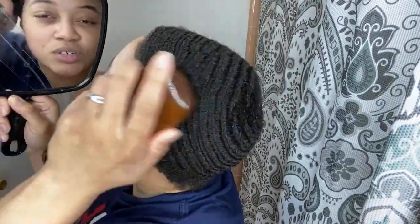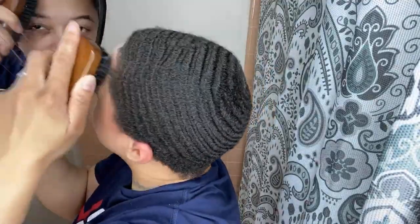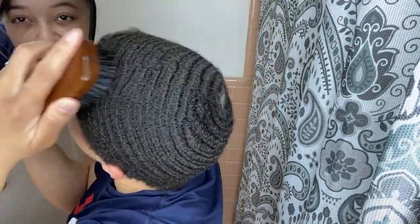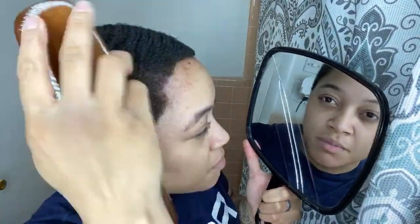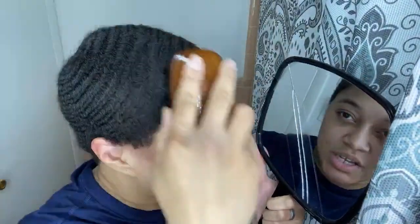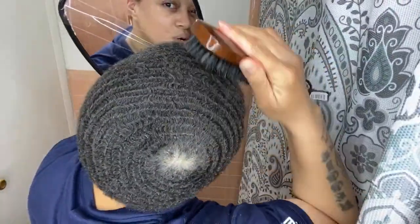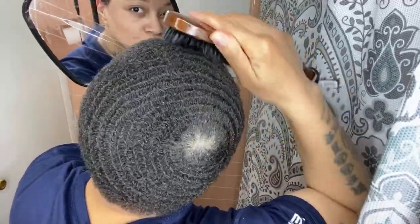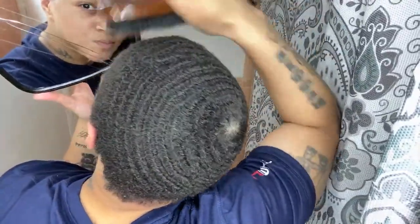So after you done oiled your scalp, you go in with the comb like we did to distribute the oil, and then you work your pattern back down with the hard brush. This is gonna give you definition as well. But everything is a routine. Everything is consistent. You can't expect to do something like this once a week and expect progress. You really got to be working towards this. It's something you got to do daily or every so many days when you're working towards it.